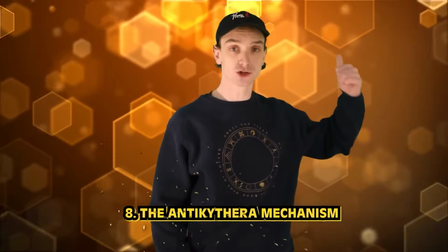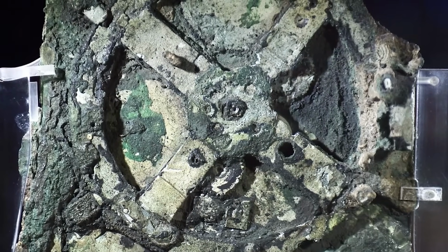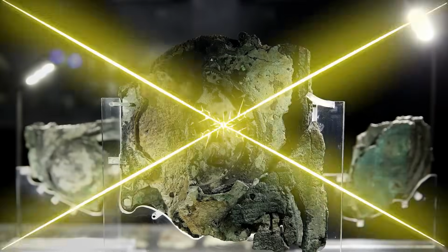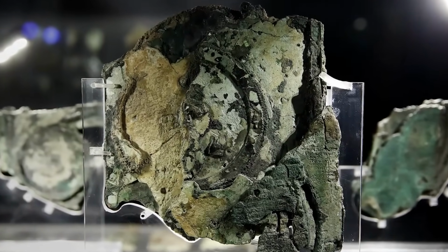Number 8, the Antikythera mechanism. Computers today, we can fit them in our pockets, but ancient Greek analog computers, apparently you can also fit those in your pockets. Who knew? The Antikythera mechanism was used to predict astronomical positions and eclipses for calendrical and astrological purposes. That sounds scientific, wow. It was discovered in 1901 in the Antikythera shipwreck, hence its name, and it's estimated to have been built around 150 to 100 BC. Now the mechanism consists of at least 30 bronze gears, and it was operated by turning a crank. This is, again, like ancient technology.